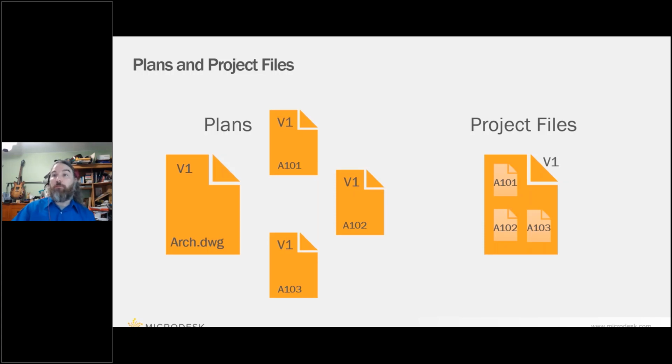Now, what this also does is, let's say that I've uploaded this and I'm on version 1, and I keep working for a little while, and now I make updates to this. The plan section is going to treat those views separately. So let's say I've uploaded the arch.dwg 3 times. I never touched sheet 103, so that hasn't changed. Even though I've uploaded that file 3 times, A101 and 102 are version 3. 103 is still version 1 because we haven't updated or touched it.